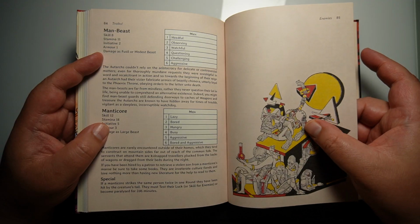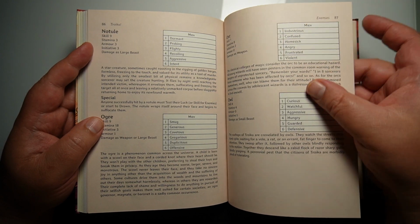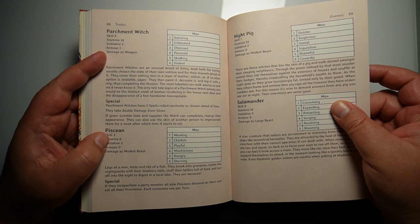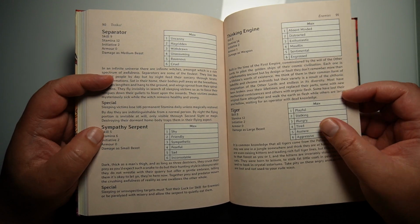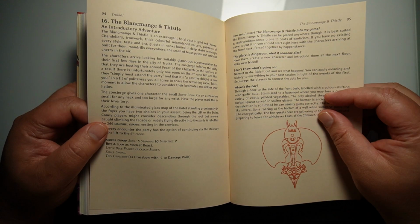Got some wild, the Manticore, I think, here. Some wild art. Absolutely wild art. Night Pig. Gotta love me a Night Pig or a Piscean. Little fish people. They're feathered folk. Thinking engines. Tigers. Yeah, they're just such a wild, crazy collection of creatures.